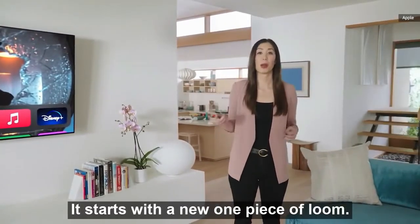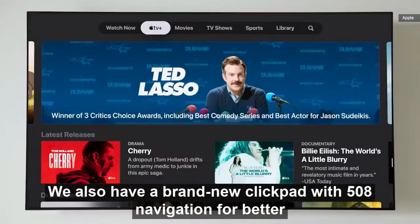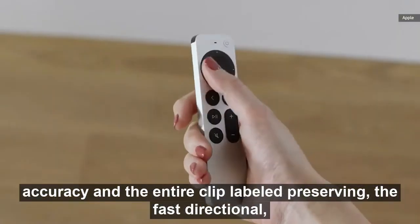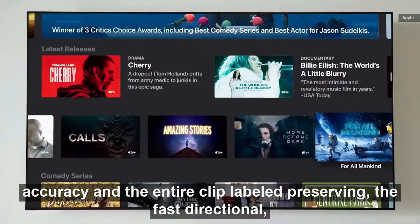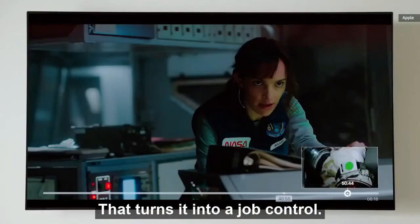It starts with a new one-piece aluminum design that fits perfectly in your hand. We also have a brand new ClickPad with 5-way navigation for better accuracy, and the entire ClickPad is touch-enabled, preserving the fast directional swipes users love. We've given it a new circular gesture that turns it into a jog control.